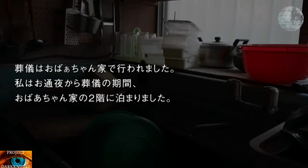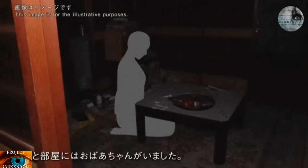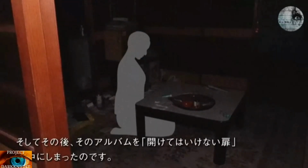The funeral was held here at my grandmother's house. I stayed on the second floor for several days during and after the funeral. Then, one night before the funeral, while I was sleeping, I was woken to a loud noise coming from the first floor. And so I got curious and I went to see what it was. My grandmother was sitting in the room all alone and she didn't even notice me watching. And that's when I noticed the sliding door that we weren't allowed to touch was open. My grandma was looking at her old photo album and after that she put it away back in the chest of drawers.